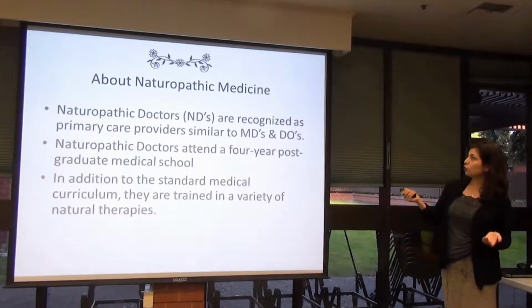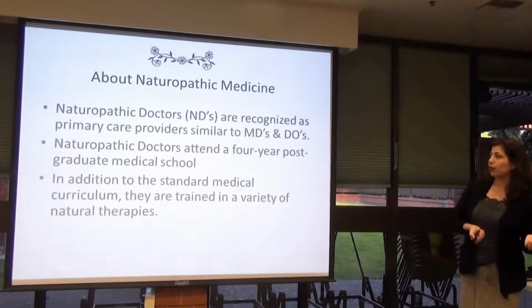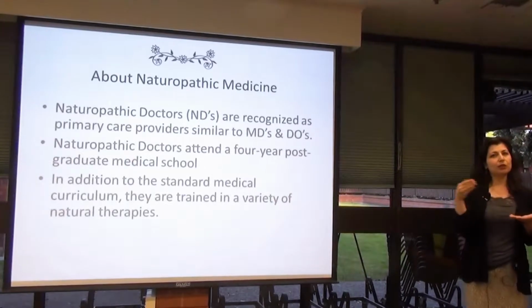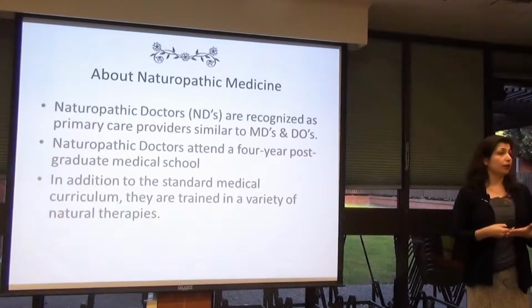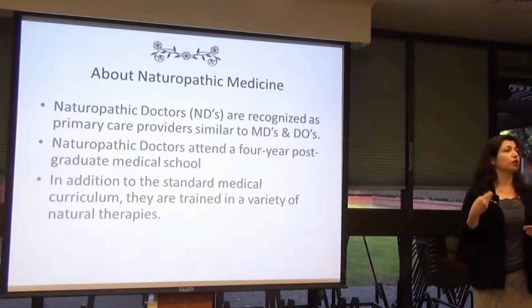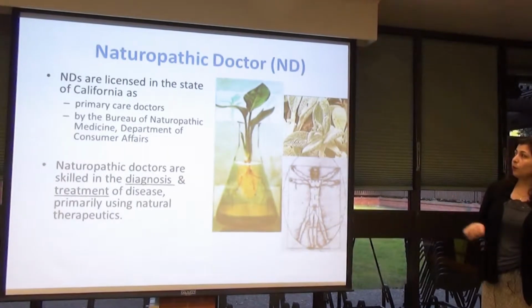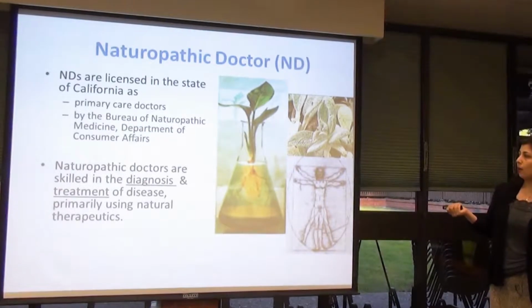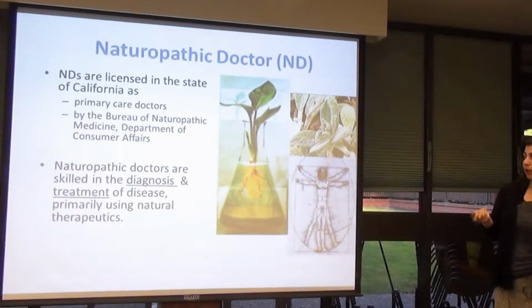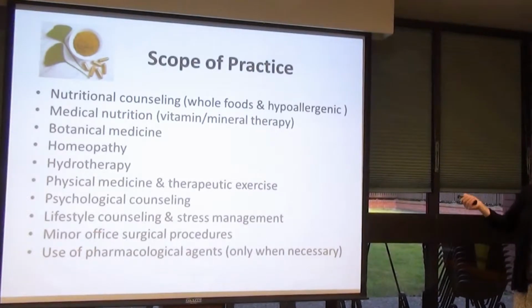So you can see NDs are trained at the same level as MDs and DOs. They attend a 4-year postgraduate medical school. And in addition to the standard curriculum, we get a lot on preventative therapies like homeopathy, nutrition, botanical medicine. So it is approved by the Bureau of Naturopathic Medicine. It's a licensed profession in California. As I mentioned, we focus a lot on diagnosis and treatment of health conditions. So these are all the areas that we focus a lot on.